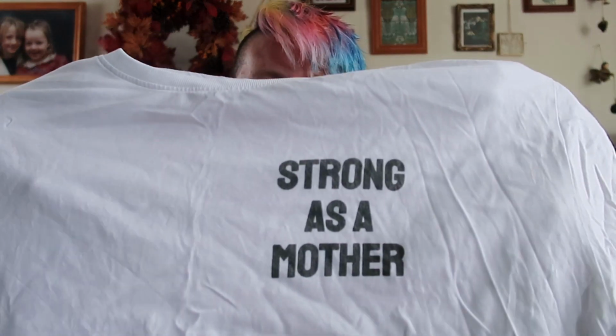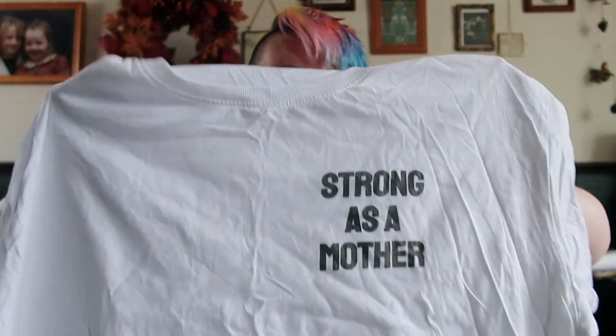I got this from a secondhand shop in town, called And Again, and it says strong as a mother, which is a bit gooey. So what I plan to do is paint underneath in punk rock writing. So it's going to say strong as a motherfucker.